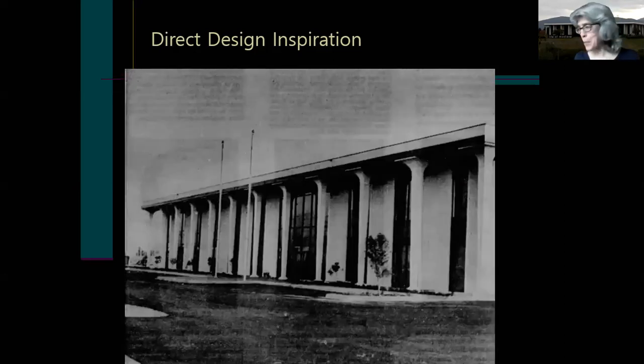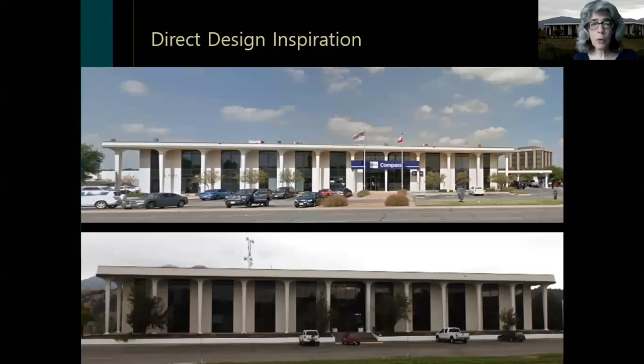And does this look familiar? This is the June 1975 ribbon cutting photograph. And here's a direct comparison between the two of them. They're both 11 bays wide. They have different settings and different climates.